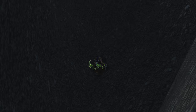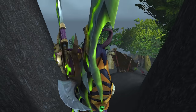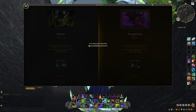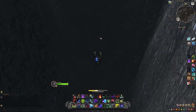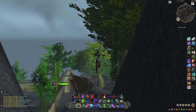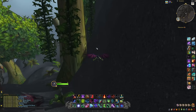We're going to have to climb the hill here. I think we may need Fel Rush for this, actually. So let's switch our talents back to Havoc. And there has to be an easier way to get up this mountain here. I don't know if we want to Uncle Rico it right now.